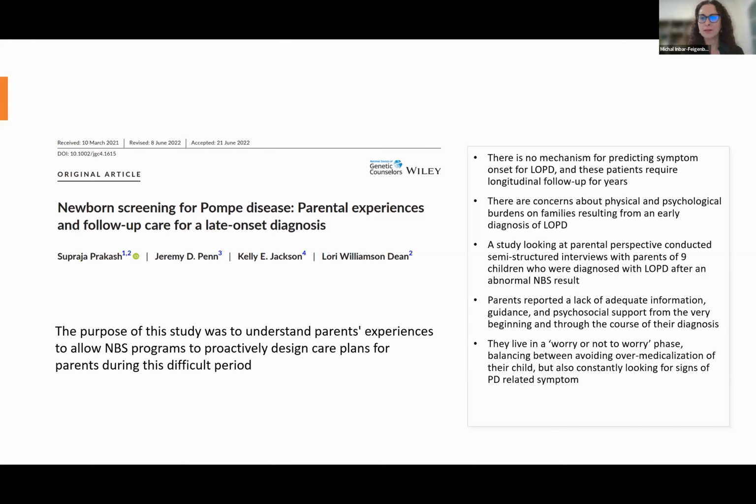I find this paper presented now very interesting because a group of 4 different teams from the United States looked at the parental experience and follow-up care for parents of children that were diagnosed with LOPD. Parents reported lack of adequate information, guidance, and psychological support from the very beginning. Overall, 9 parents were interviewed, and they described that they live in a worry-not-to-worry phase, where they need to balance between trying to avoid over-medicalizing their children, but at the same time constantly looking for signs of Pompe disease. The purpose of this study was to understand the experience and to allow newborn screening programs to proactively design care plans for parents during this difficult period.